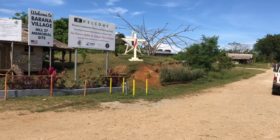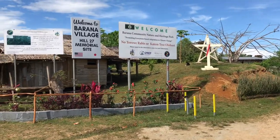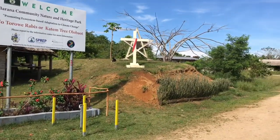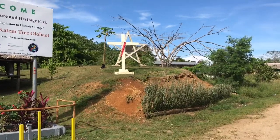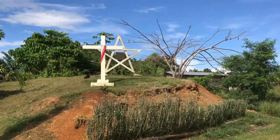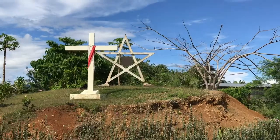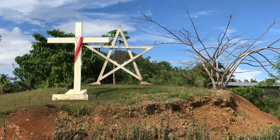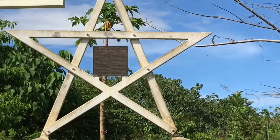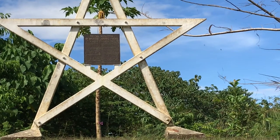You can see the Barana village, Hill 27 memorial site. I think the Australian government bought this, so they're doing a good job here. They're refurbishing it. What you see, this large star, is called the Gifu Star. It's one of the rare memorials still left on Guadalcanal. The plaque hadn't been stolen, so the locals here have protected it. This was set up in 1991 for the 50th anniversary, the final destruction of organized Japanese forces.